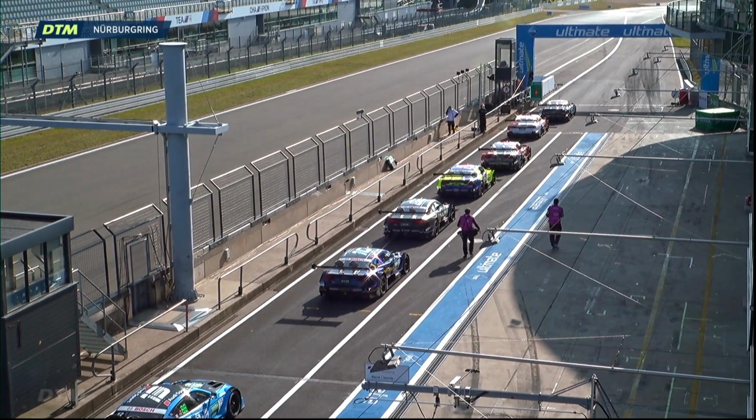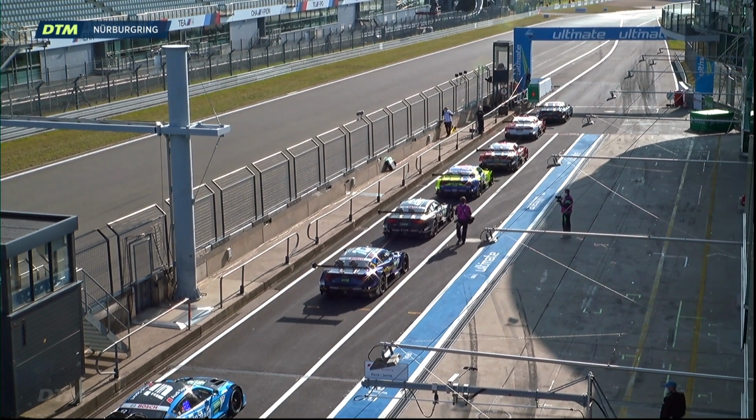Really pleased to be here at the Nürburgring, scene of so much and great DTM racing over the years, and it all falls silent just for a moment, but it won't be many moments, just over 2 minutes or so before the light goes green and we can get this free practice session underway.